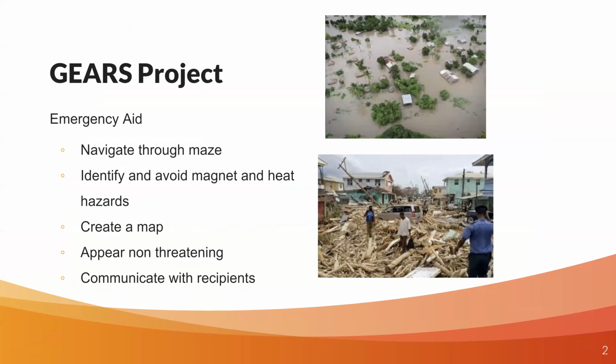So to begin, communities suffering from natural and man-made disasters are often in need of immediate aid. It can be challenging to get supplies to these people as the disasters often lead to damaged roads and reduce the capabilities of traditional supply delivery methods. This project aims to fix the problem by having teams design a robot that could potentially autonomously navigate a disaster area and deliver emergency supplies to those in need.